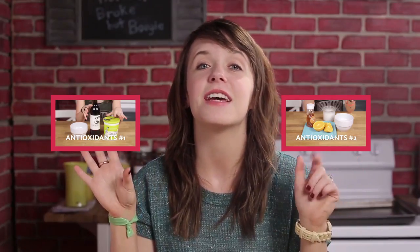So personally I preferred the wine and yogurt mask, and I think it was just because of the creaminess of it. It just felt really, really good on my skin. My skin was really soft and bright afterwards. My skin's pretty sensitive, so the sugar honey orange mask was a little bit too harsh for my skin, but maybe it would be perfect for yours.